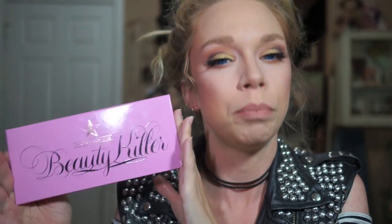All of my eyeshadows were done with this Beauty Killer palette, and I'm wearing 2 of the Skin Frost shades on my cheeks, and I am wearing Mannequin on my lips, and let me just tell y'all, I am so obsessed with this lip shade, and it smells like root beer, but we'll get into that later.